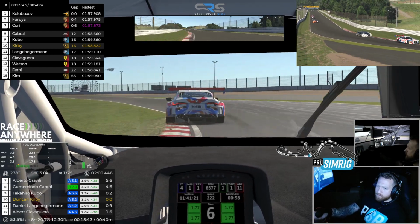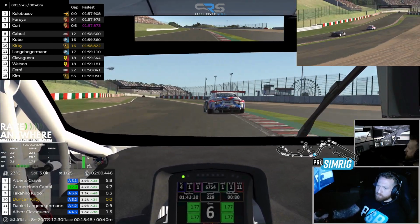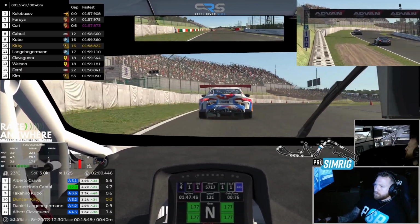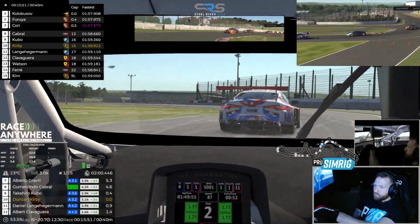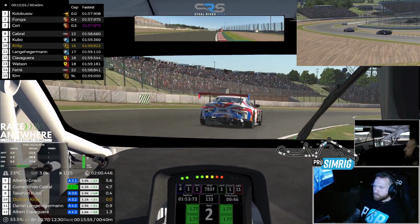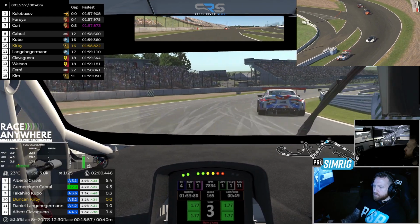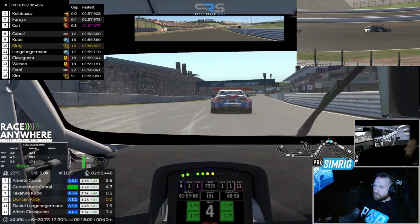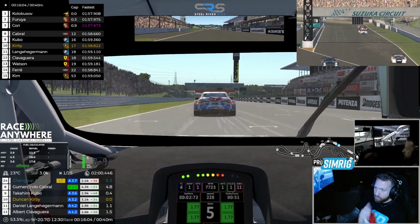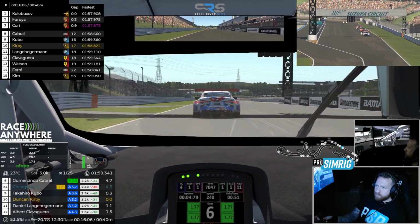Find the gap. Okay, Duncan, you've used half your fuel. That lap was at 1:59.34.